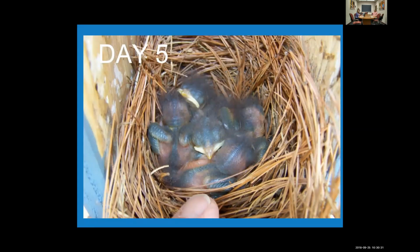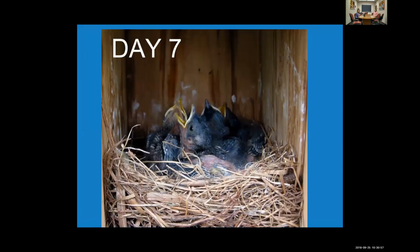This is day 5. When I'm making my rounds, I keep with me a color photo of each day. Each time I make a notation about what's happening in the nest, I note how old the eggs are, or how old the chicks are, because when the chicks get to a certain age, you don't want to look in the box.